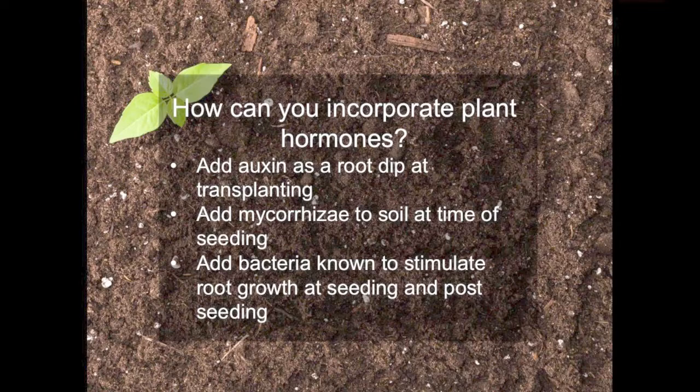Yeah. So what can we do to make sure that there's enough plant hormones in the soil to make sure that we are able to challenge the roots to get the most out of them? Well, when you plant something, you can use auxins, cytokinins, or other hormones as a root tip, and that will really encourage roots to grow out and get that plant established. You also can add mycorrhizae to the soil at the time of seeding. Mycorrhizae are fungi. We're going to talk a little bit more about them on the next couple of pages. And you can add bacteria to stimulate root growth at both seeding and post-seeding.